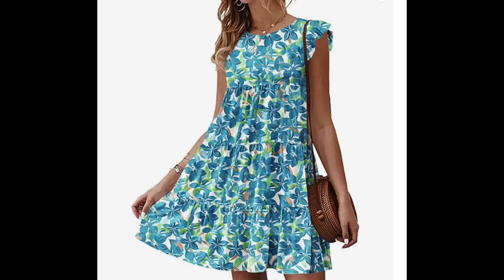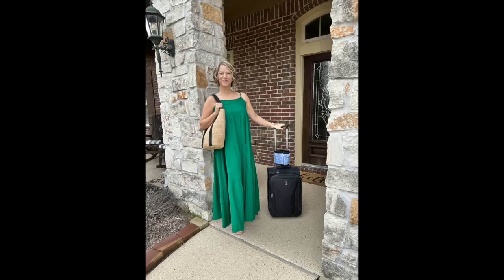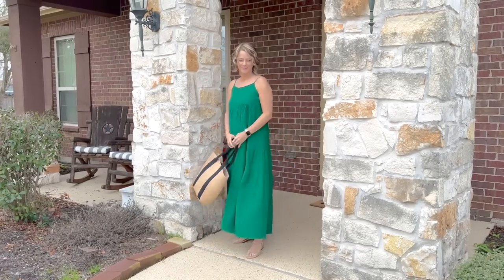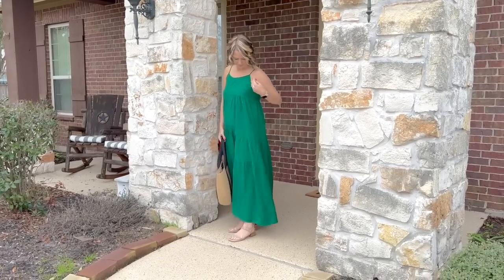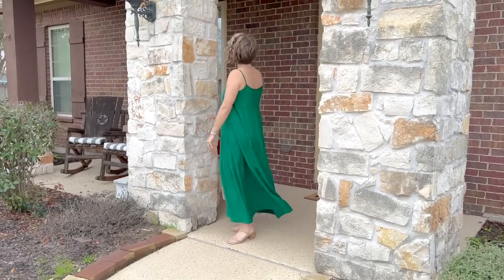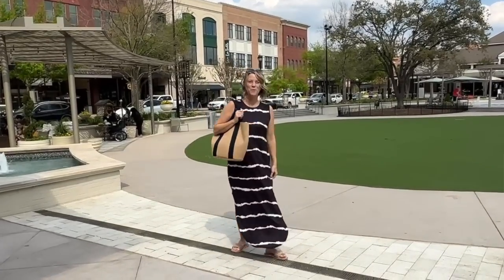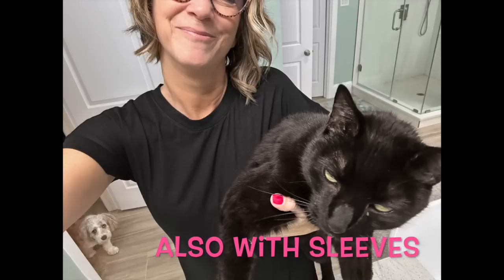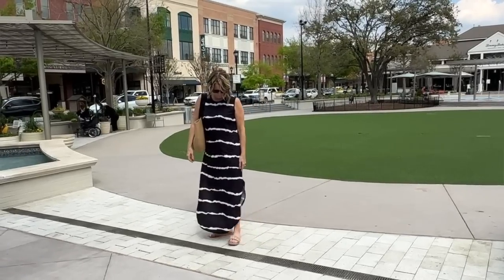And the two new ones are this green one. And when you're looking on the website, it looks like it's really low cut, but it's not. It's like a regular conservative top up there, even though the straps are adjustable. I was concerned about that. And the medium fit just fine. It is not see-through either. And then also this striped one comes with sleeves and sleeveless. It also comes in many solid colors and is not see-through at all either.